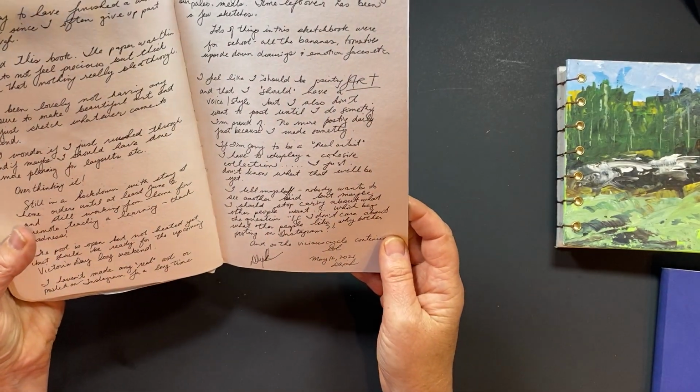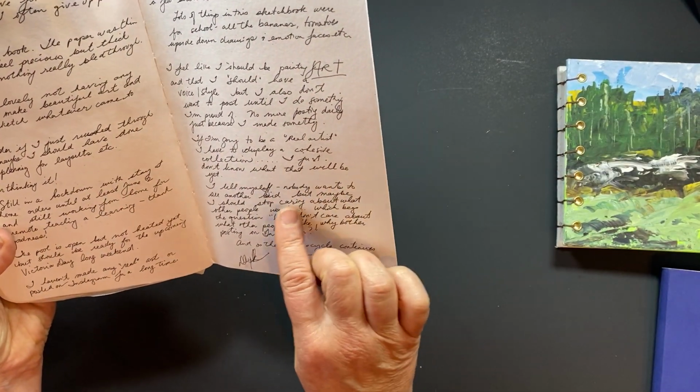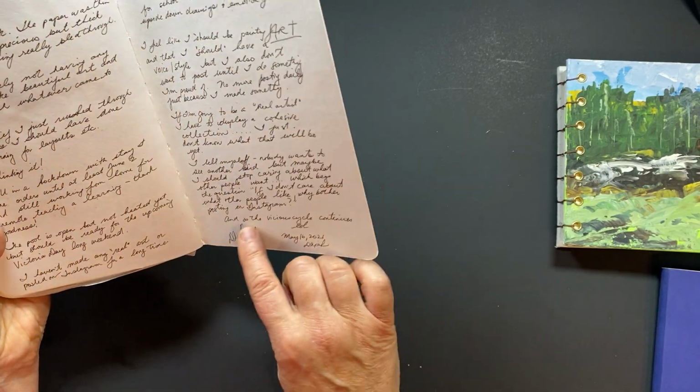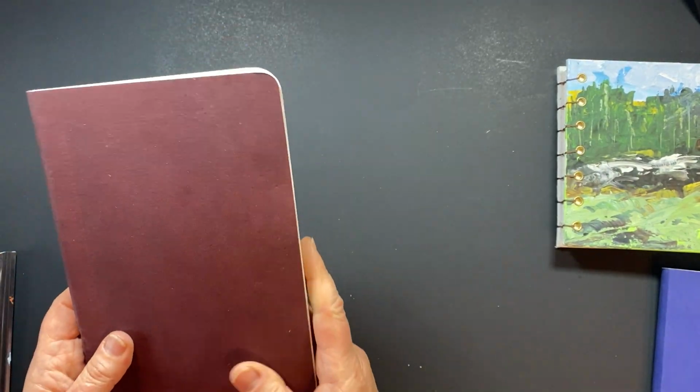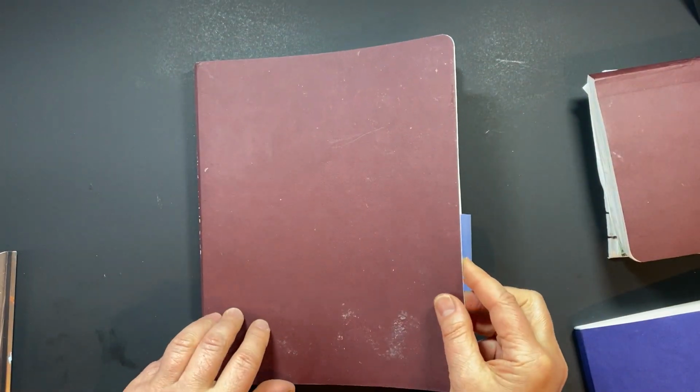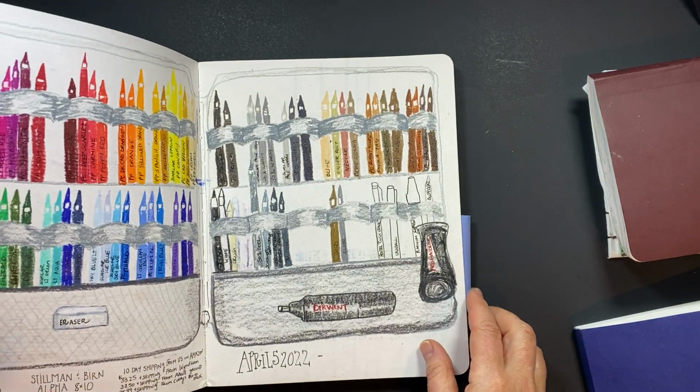One of the things it says, the vicious cycle continues, and I think it's just because that is a recurring theme of going back and forth: what do I want to paint, what tools do I want to use. This is from April and May 2022.